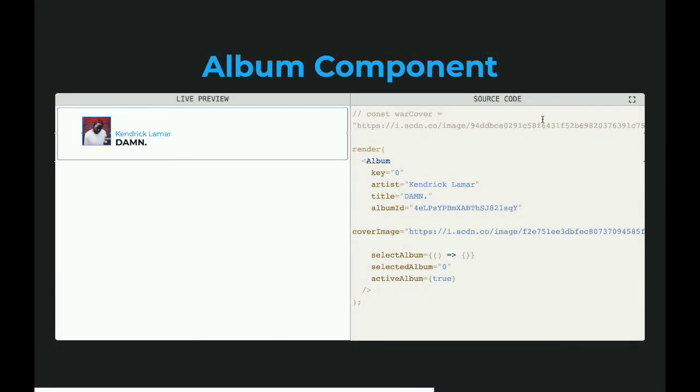OK, so now we actually have a React app. We have our data from our API in it. And we can start looking at how we can make use of it in our app and how we can build some components here. So this is a look at our album component. It's Kendrick Lamar, because it's always going to be Kendrick Lamar. And in our little source code preview panel on the right-hand side, we see a render method. So what's being rendered out there is JSX.